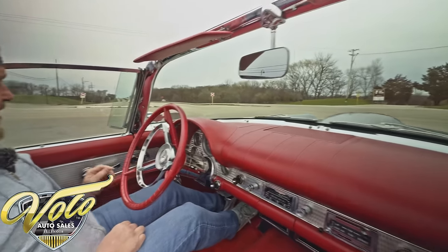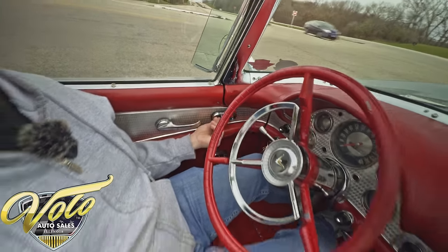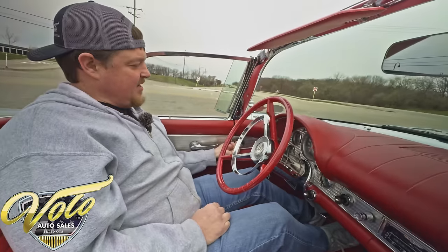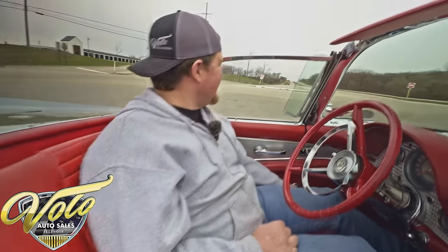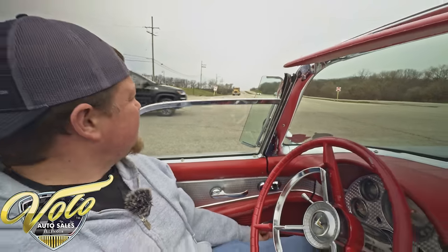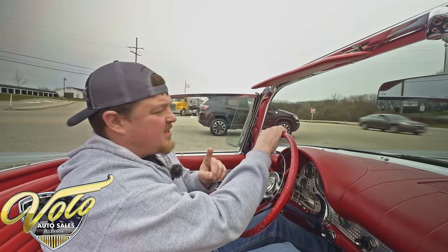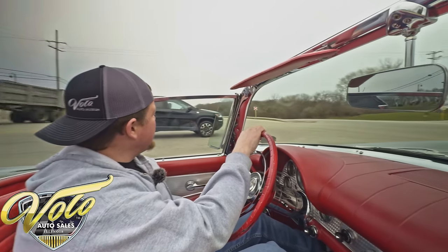Well, let's not forget the best options of this car. We got power four-way seat, so the back tips also. And then it's got power windows. Another huge deal. So this is just a really, really nice car to drive. Got lots of modern amenities. Again, vintage air system as well.